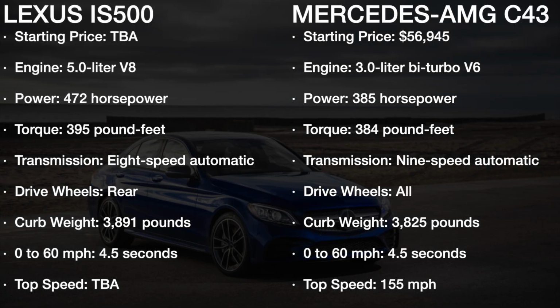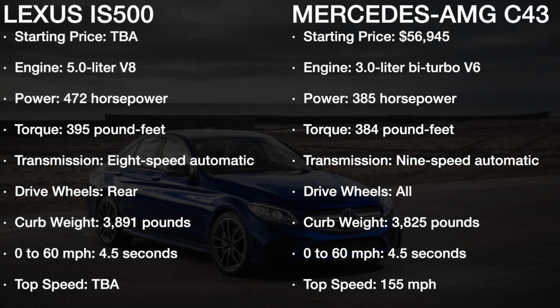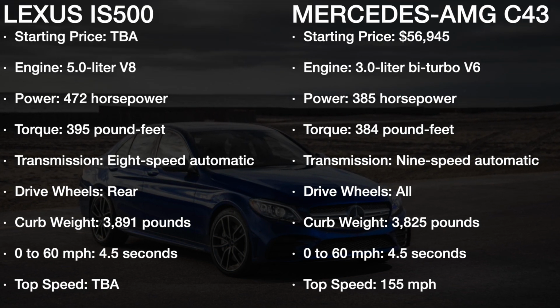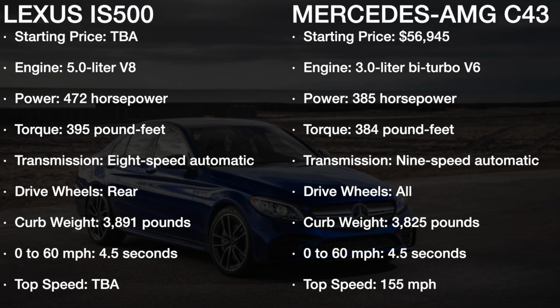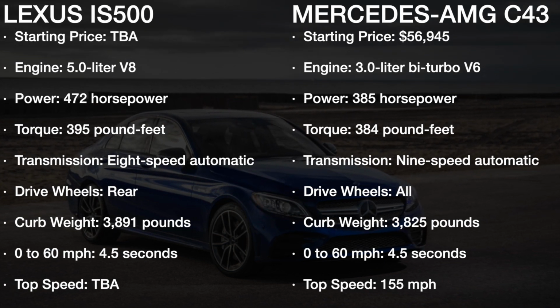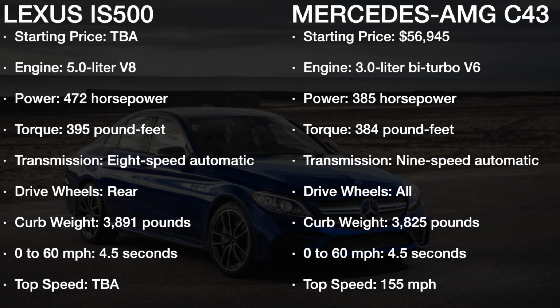The Mercedes-AMG C43, well, again, 3-liter V6 engine with 2 turbos, chucking out 385 horsepower and 384 pound-feet of torque. Unlike the IS500, this drives all 4 wheels, and it gets to 60 in the same 4.5 seconds.